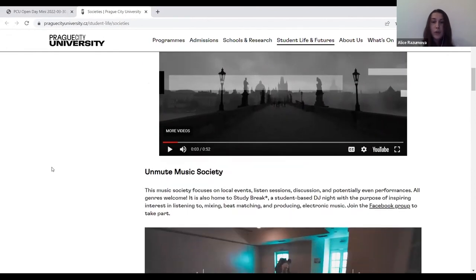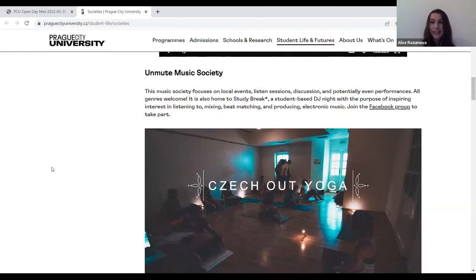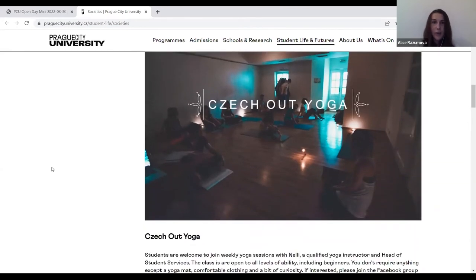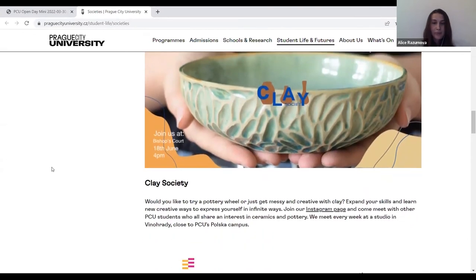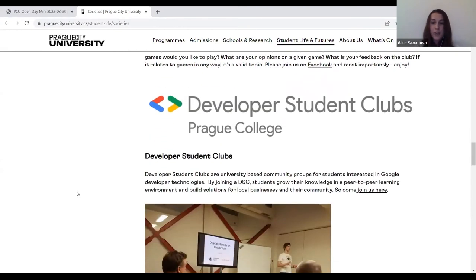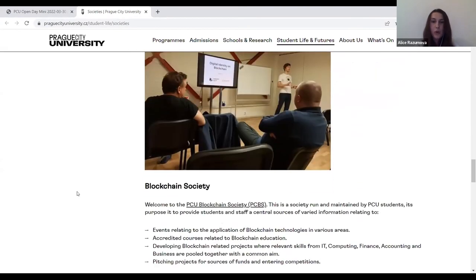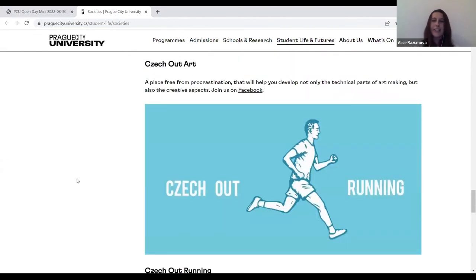So if we scroll down, you can see there is the music society. If you like yoga, there is a yoga society for you. There's also a clay society. There's the Czech Mate, which is a chess club. There's the developer student club, also blockchain society, an art society, a running society. So as you can see, there are a lot of options for our students.